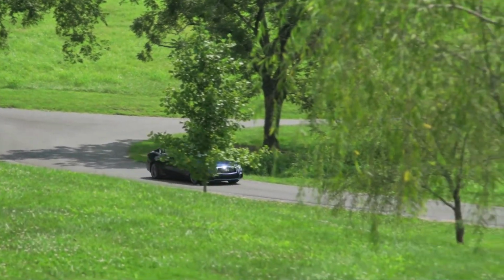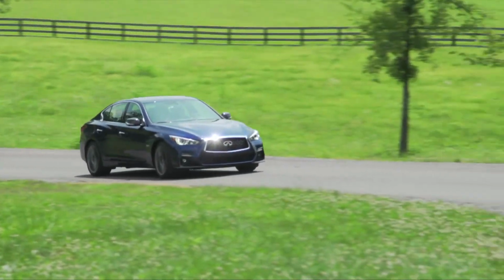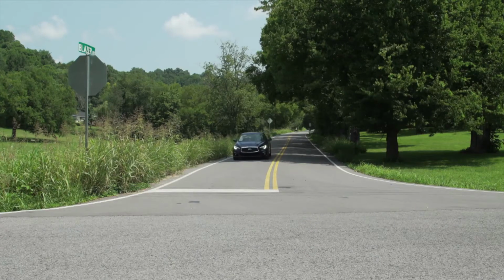Another great improvement to this car are the brakes. Large 4-piston calipers are up front and twin piston calipers in the rear. The result? More solid and smooth braking feel, especially at higher speeds.